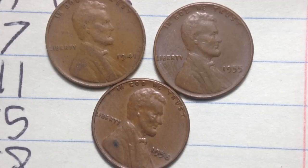So the 1909 VDB doubled die Lincoln cent. The most highly graded one is a Mint State 67. PCGS has graded 3 of those in MS 67. Those have a price guide of $35,000. The most recent auction result of a high graded Mint State 1909 doubled die occurred in February 2018 at the Heritage Auction, in which a Mint State 66 sold for $9,000. So that's the first one on the list.